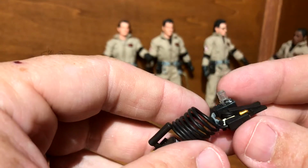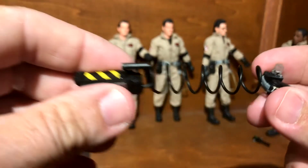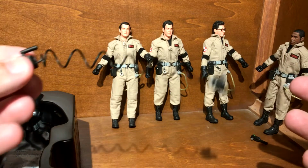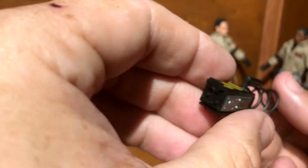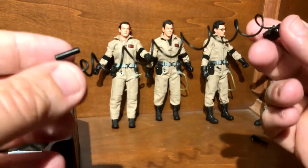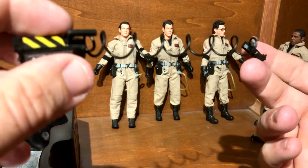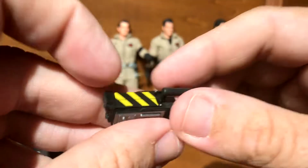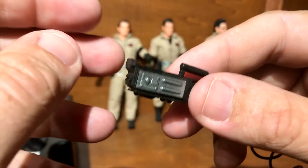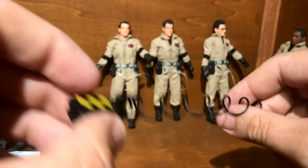Here's the trap. Of course, the trap does not light up or anything like the Proton Packs do, and it's a coiled wire, stiff wire, so you can set it out and put somebody's foot on it. I think I'm planning on posing all these guys as if they're trying to take down Slimer when we get to it. So I do wish that the doors on the trap either opened or it was cast with it open. It'd be nice if you could have the doors open underneath Slimer.